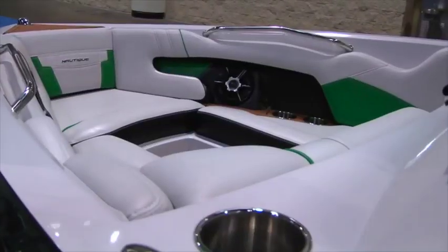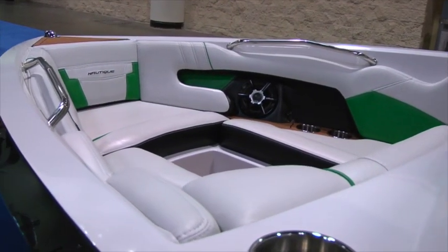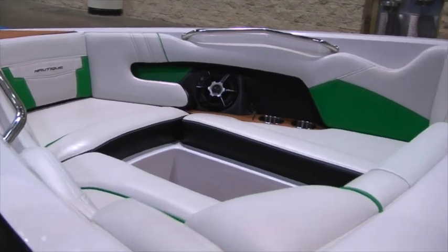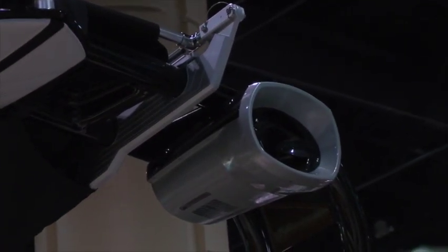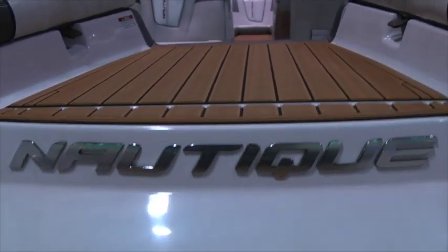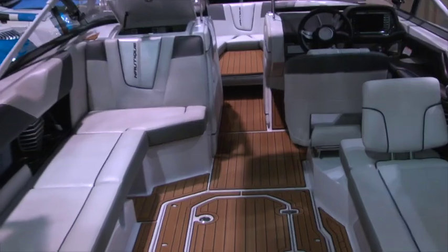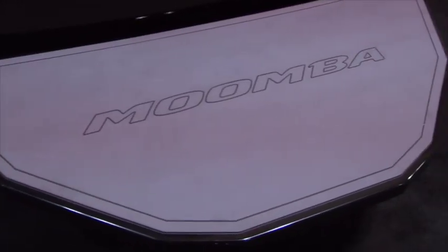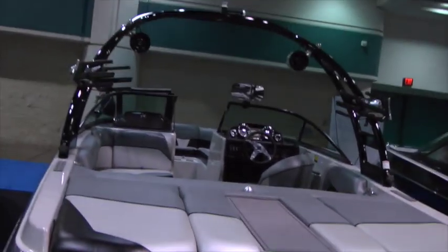Now, I understand that obviously Nautique has won a ton of awards. We're going to take a look at the sign there with all of the accolades of this brand, but clearly a very high-end boat in every respect, from what I can see. Nautique is the number one brand in our industry. But you also have another brand here that's called Moomba. It's obviously a different manufacturer, and tell us a little bit more about that line.